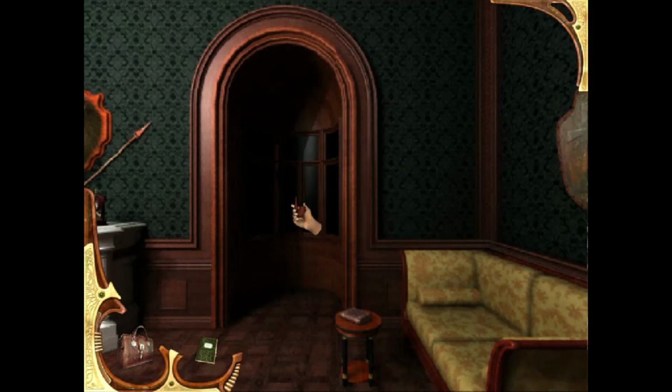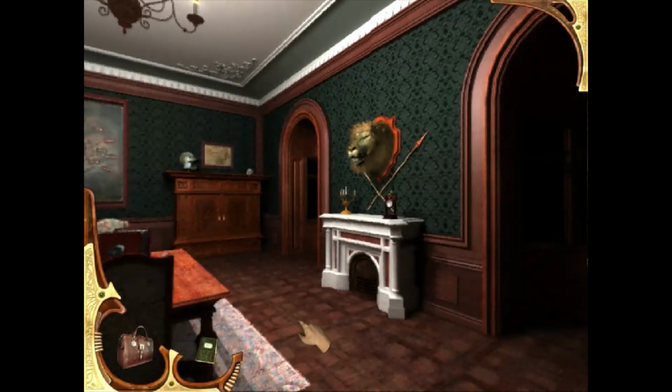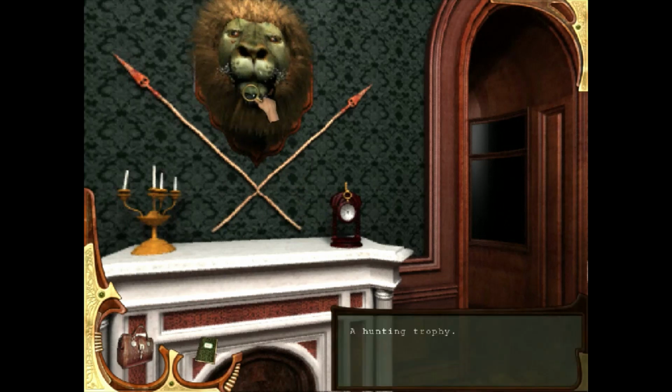You know, that game I'm playing with basically reversed controls. Okay, all I got is there. Okay, so let's see, where did I leave off? Okay, we know it's the sand. Alright, so let's go over to this fireplace. A hunting trophy. Yes.